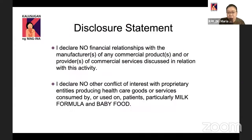As with Dr. Anthony, I usually start off with a disclosure statement. Wala po akong stocks, financial relationships, yung tinatawag na proprietary entities, and in particular, milk companies, infant formula companies, and baby food companies. Ako po ay nasa civil society ngayon. Ang aking maliit na NGO ay member organization ng nabanggit ni Dr. Apet, the Scale Up Nutrition Civil Society Alliance of the Philippines. So the perspectives that I am bringing to this table reflect yun pong pagka-civil society ko.